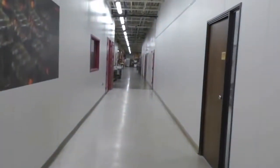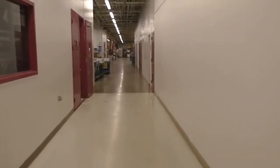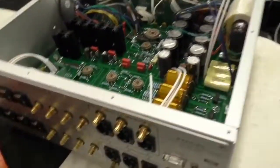I would say so. We would expect that to be the person that I am. That way, when I say something sounds really great, it means something. People sit up and listen. So there's a preamp that's getting built. It's actually the Ref 6 preamplifier.